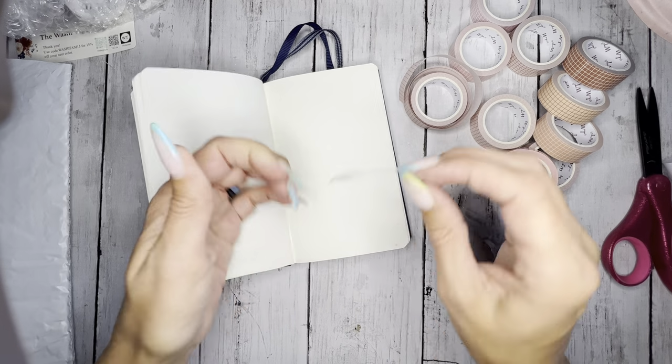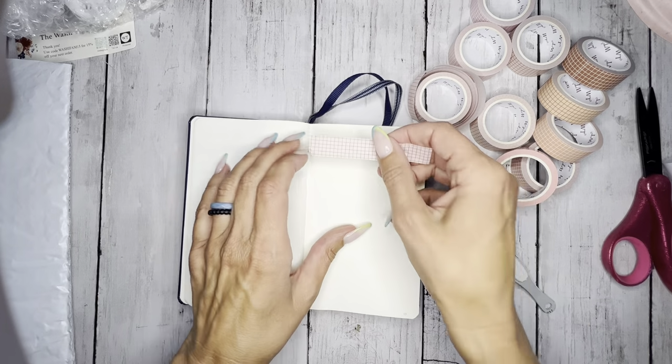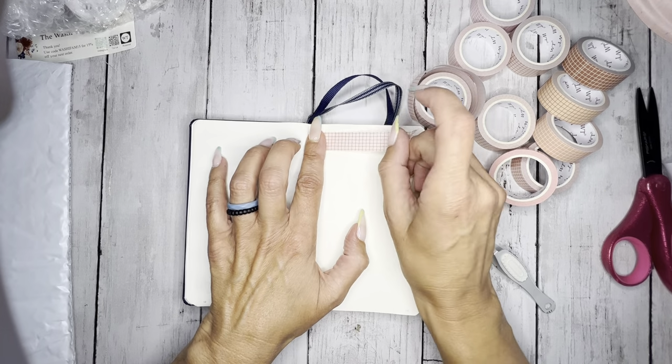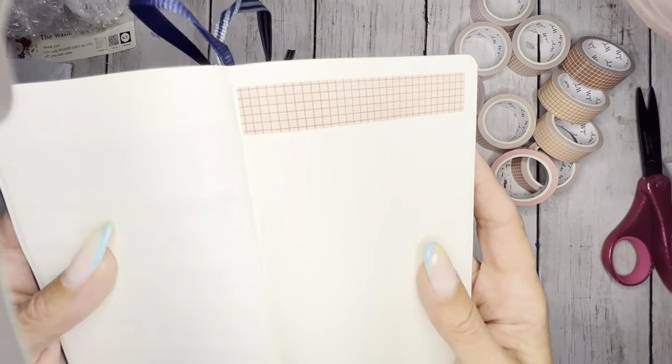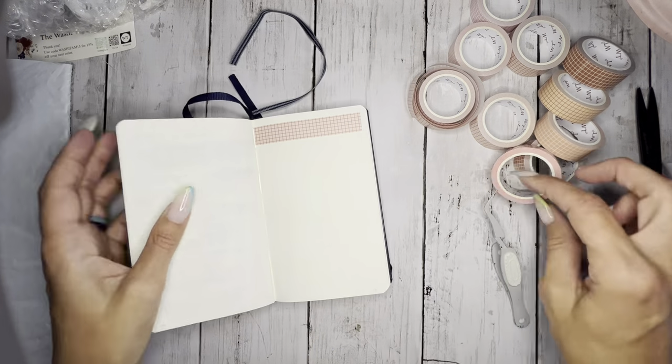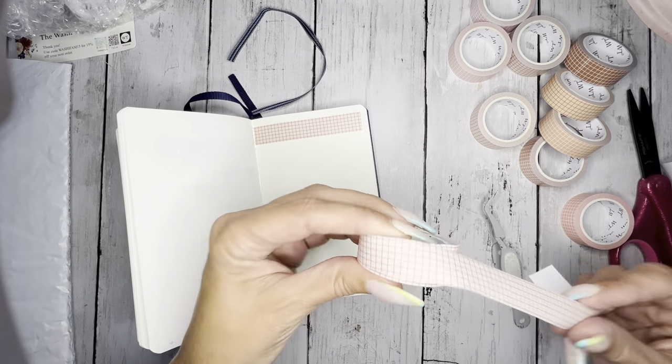Okay. Ooh, I like this washi tape. I like the feel of it. It's nice, it's not thick, but it's a nice medium weight. Ooh, so pretty. All right, so let's do this one.